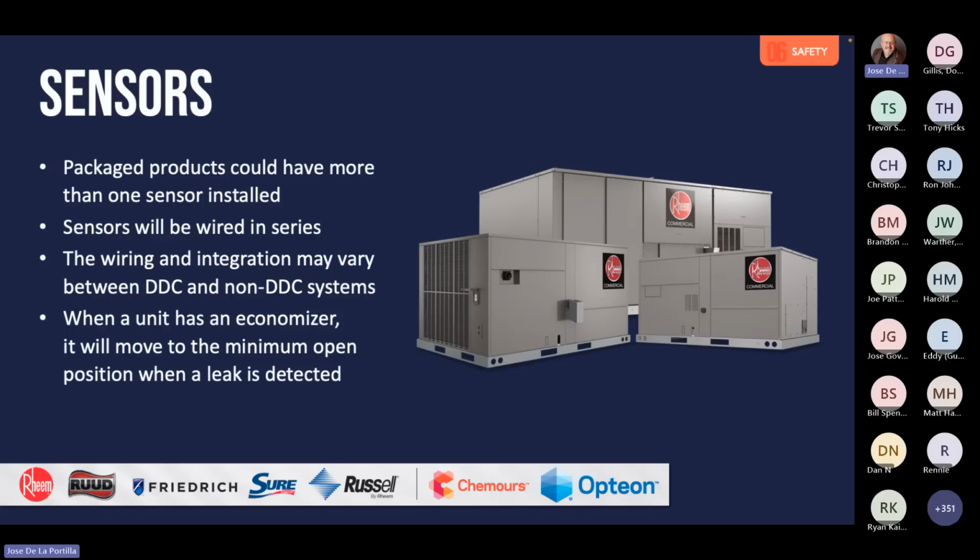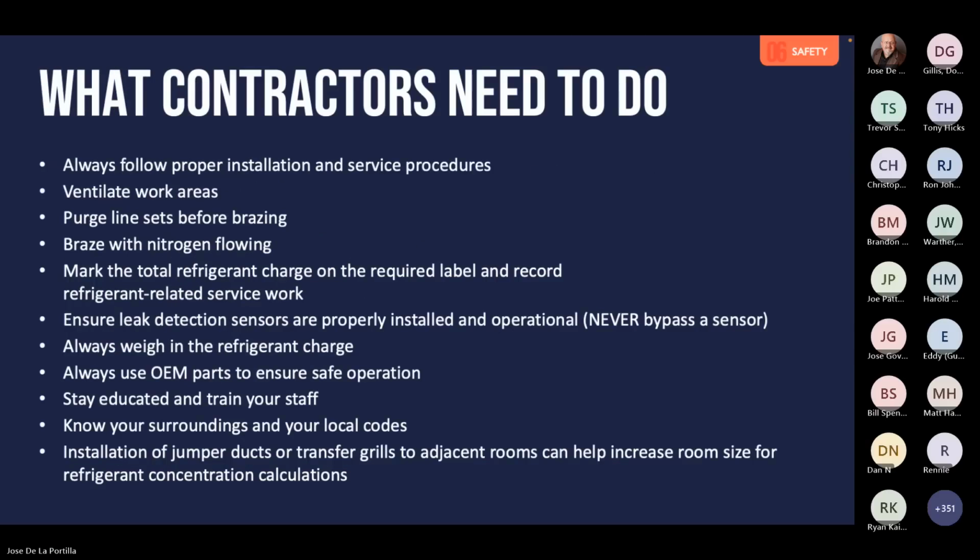Now, whether you have a direct digital control system, a DDC system, or a non-DDC system that's just using relays, the way they're wired and integrated will vary, okay? And vary by manufacturer as well. What we're doing at Ream is if we have a system with an economizer, when that leak detection occurs, the economizer sees that, and the economizer is going to go to the minimum fresh air open position to bring fresh air in to help dilute the mixture as well.